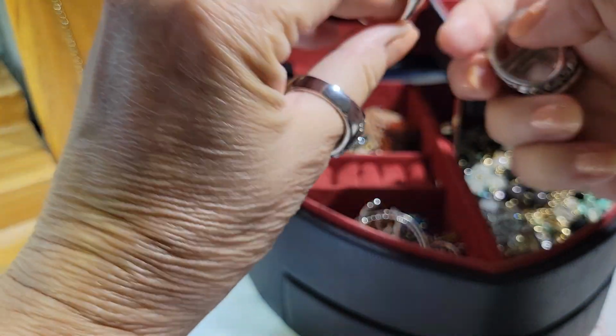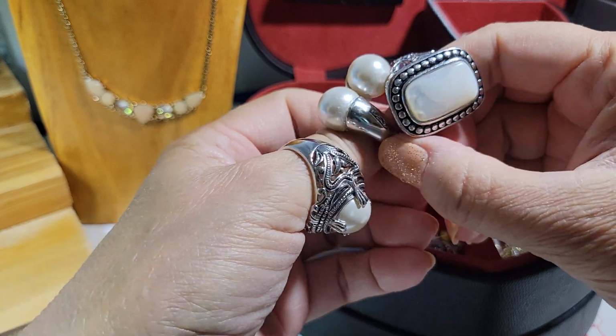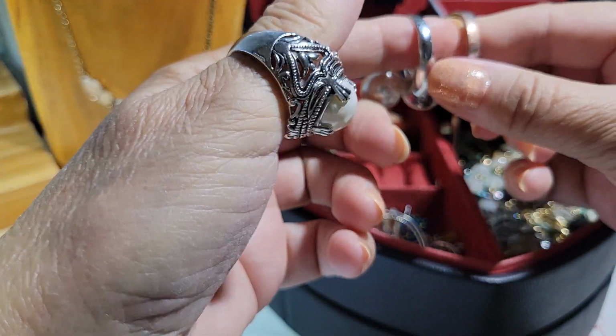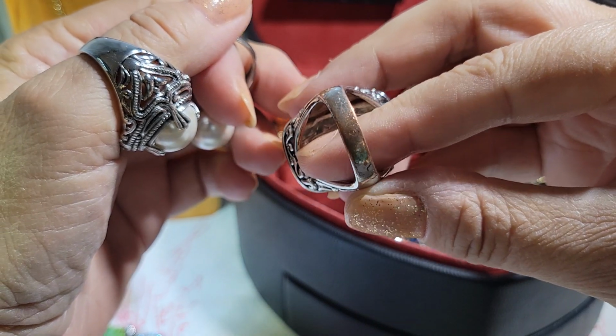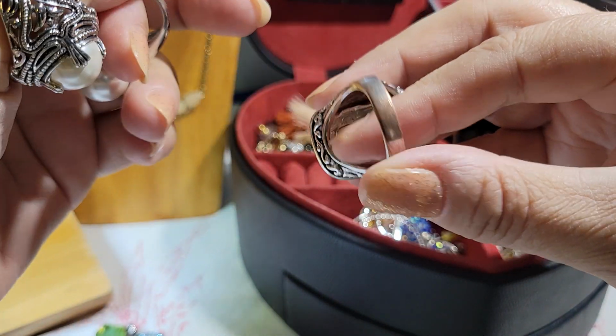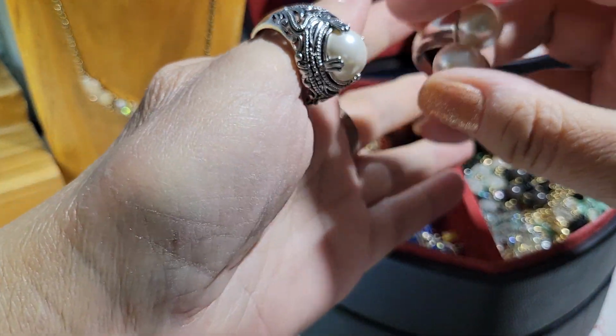And these are all sized rings, not adjustable. This one's showing a little wear. You can see the silver tone has worn away a little bit, and you can see the copper tone base metal. But I think when you're wearing them, you're not going to see that.